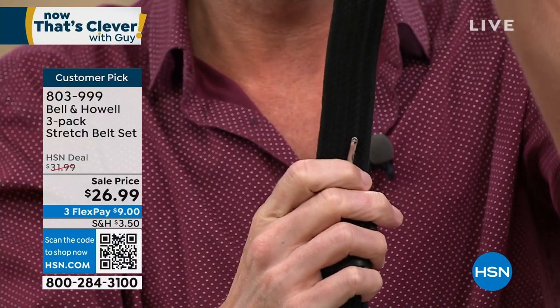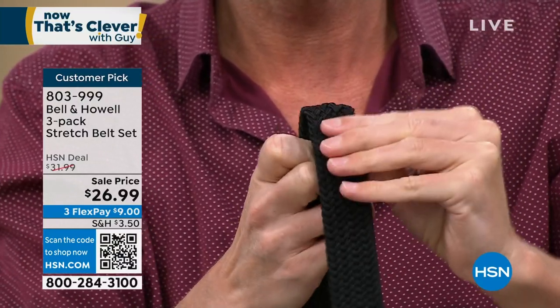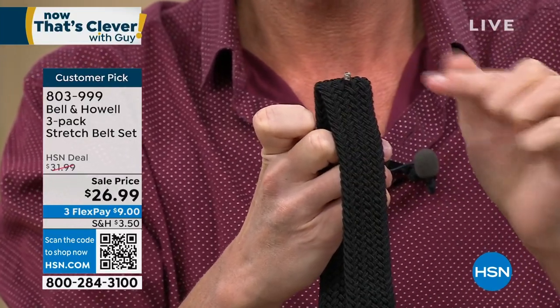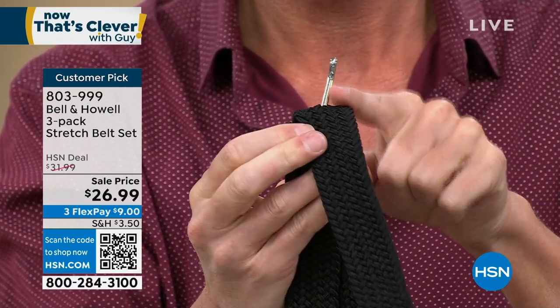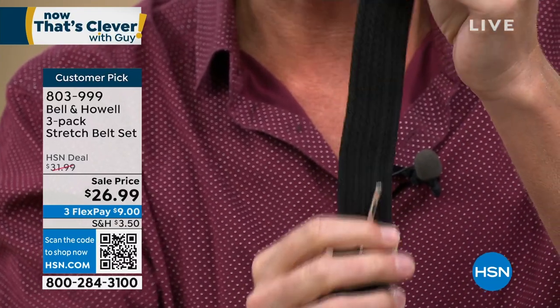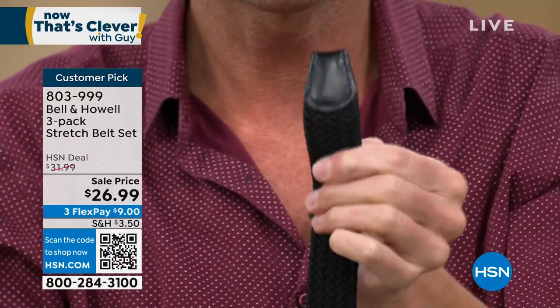If I grow a little bit or shrink a little bit, and I want to just, now that's my size. There we go. So one size fits all. It's unisex. Oh, there's the post. See the post coming through there? And if I pull it away, watch what happens. It doesn't leave any. Why? Because it's a woven. I'm going to go to the end.